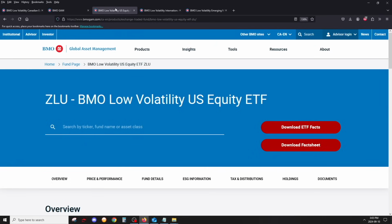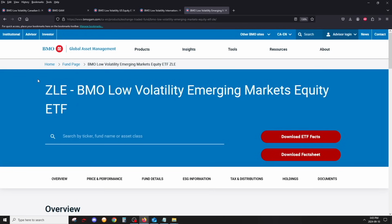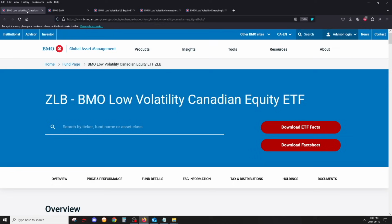But just as a side note, they also have ZLU, the BMO Low Volatility U.S. Equity ETF. They have ZLI, the BMO Low Volatility International Equity ETF, and ZLE, the BMO Low Volatility Emerging Markets Equity ETF. So obviously, the difference between them is really going to be the geographic area that the ETFs focus on. But all of them are 100% equities, 100% stocks, and focus on lower volatility equity. So let's focus on ZLB, the BMO Low Volatility Canadian Equity ETF, which focuses on Canadian stocks.